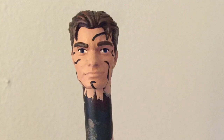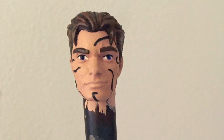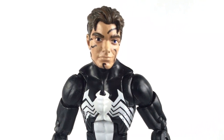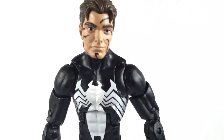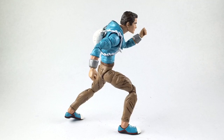You want to see that? So casted from the 12-inch Spider-Man and then shrunk down. This is what it is. We repainted it, but it just didn't look right. It fit good with the Pizza Spider-Man body, but it just didn't sit well with the Scarlet Spider-Man torso. So we waited, got the head cast, and it turned out pretty cool.